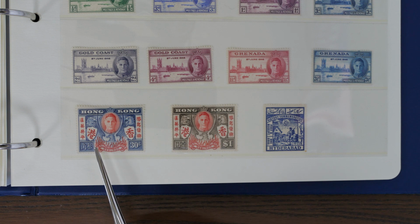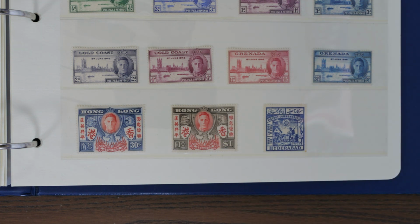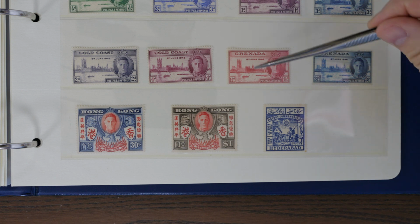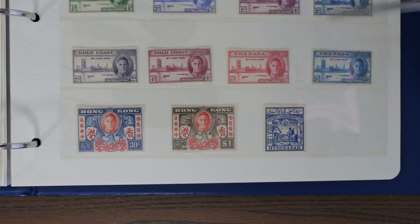I believe this fascinating design, with that mixture of Western and Eastern iconography, of which Hong Kong is famous for, you see it on their stamps and their banknotes, was designed by a prisoner of the Japanese. So that's really quite something. And this is from Hyderabad, one of the Indian feudatory states, and they issued a single value. But otherwise, you're looking at these tremendously elegant engraved stamps. Let's move on to the next one.